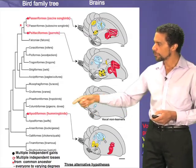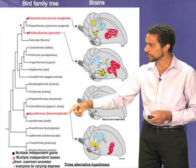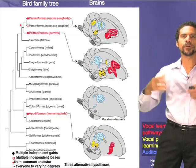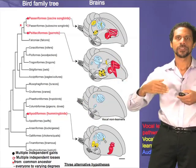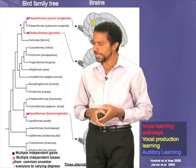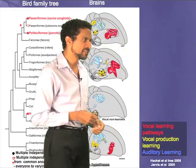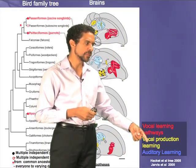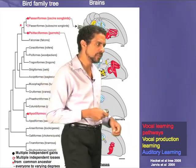Or maybe everybody has it to various degrees, and what happened in these 3 groups is that it emerged or advanced independently of a common ancestor. And here I just color-coded the text to help you along to show you what is the vocal production learning pathway, and blue the auditory pathway.